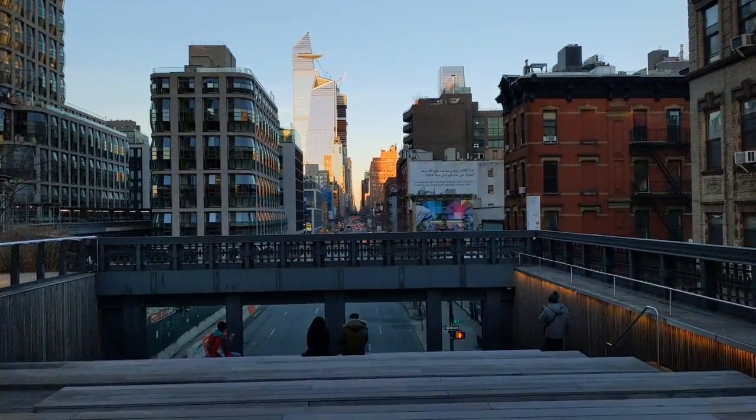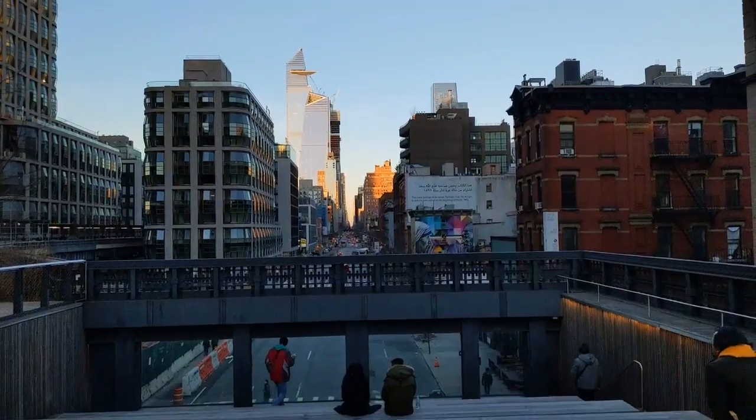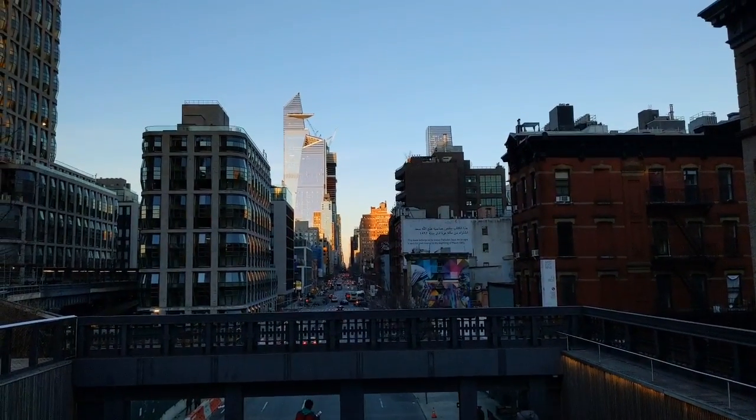I will say there is a certain power with the camera. I think people just don't want to be around it, so they usually try to veer away from you, which is nice.